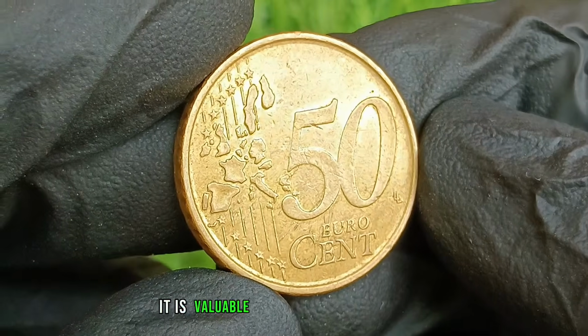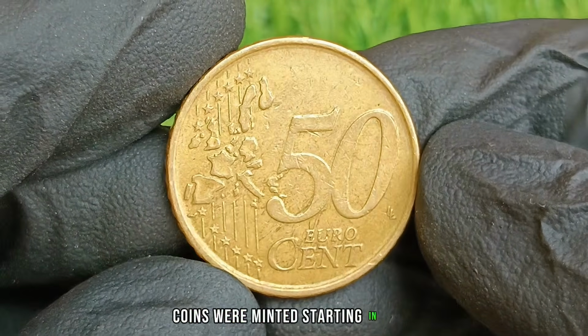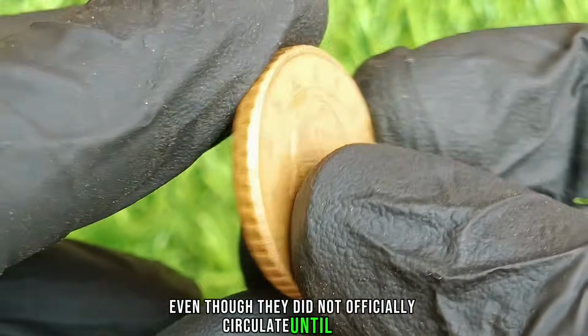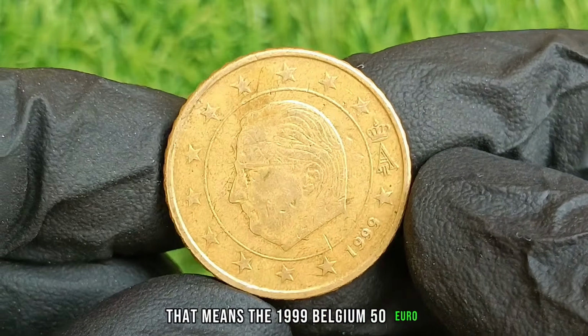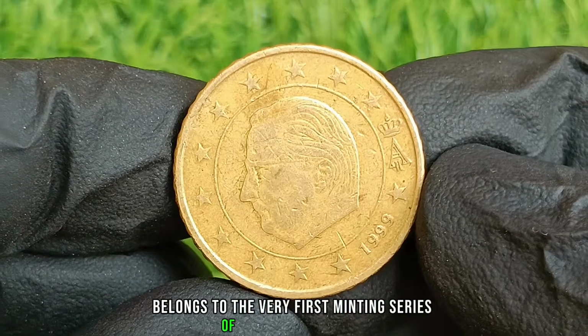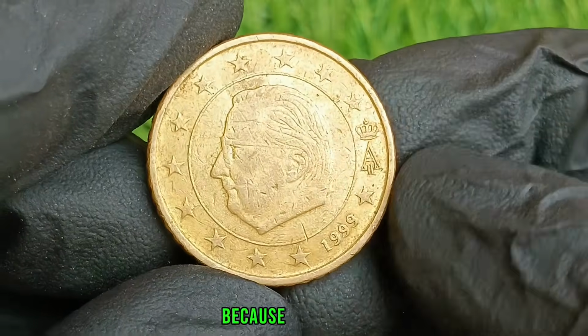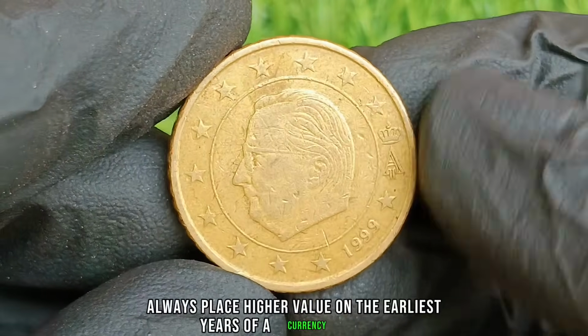It is valuable. When the euro was first introduced, coins were minted starting in 1999, even though they did not officially circulate until 2002. That means the 1999 Belgium 50 Euro cent coin belongs to the very first minting series of the Euro currency. This is one of the most important details because collectors always place higher value on the earliest years of a currency system.